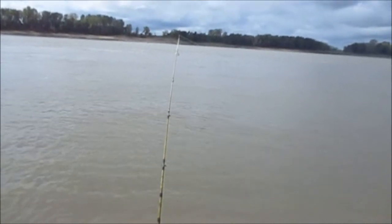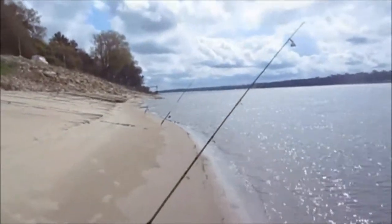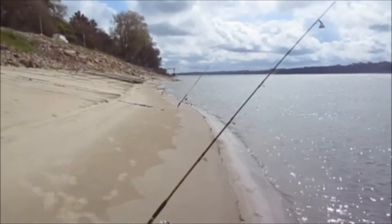All right, guys, I officially have my three poles out, spaced out about 20 feet apart. Now we just wait.